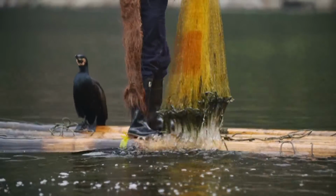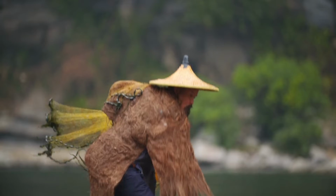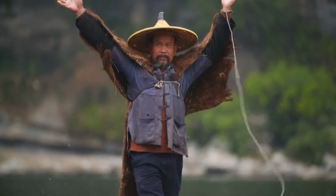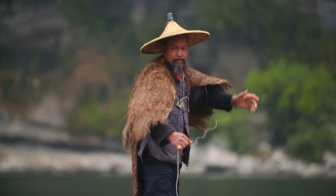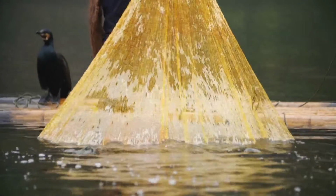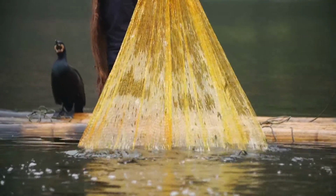We're getting a demonstration here of his different fishing methods. I love this. And this is cast fishing. It's a very effective way to fish in shallow waters. It's used widely throughout the world. There's a real skill to Nengdi's technique. Amazing. But the stars of the show are his cormorants.